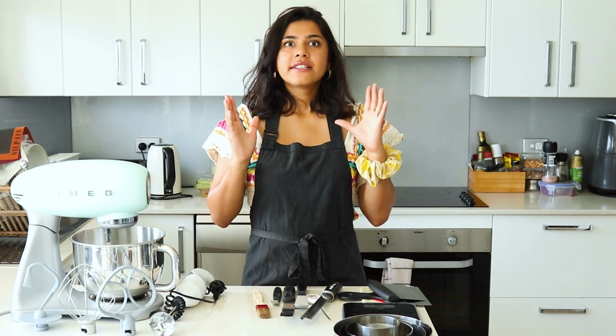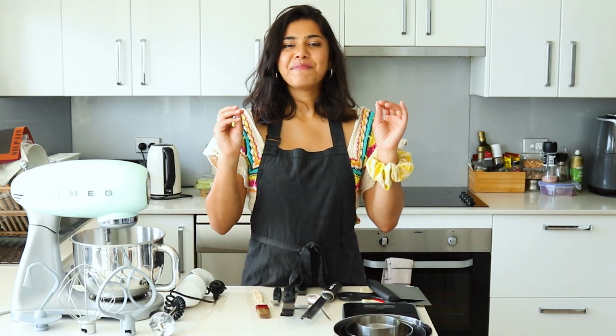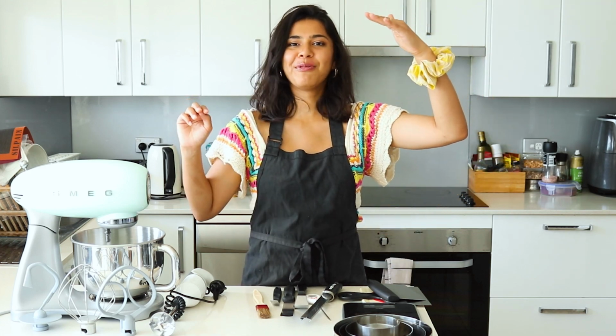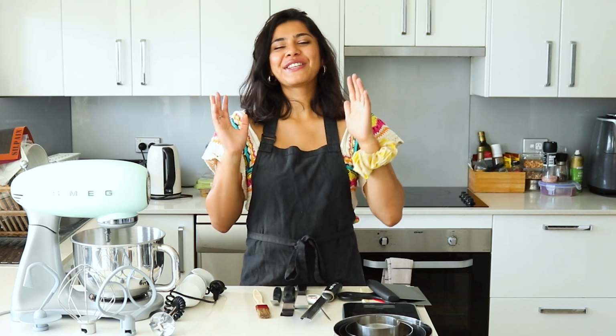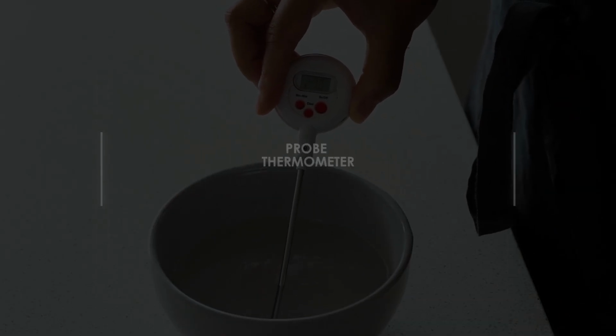So digital weighing scale, very important, must have. I think this should be the top of the list. We're just going to move this to the top of the list now. This is number one you need to have.